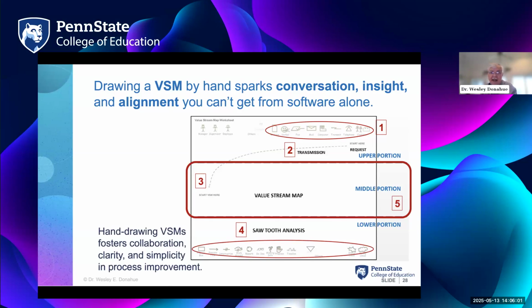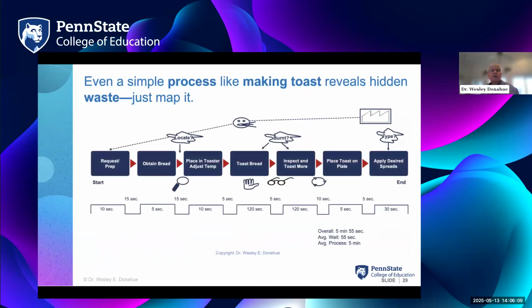These are typically drawn by hand, typically in pencil. I mean, it's meant to be erased, changed, and go as you go along. A simple process. So here is an example of a simple process for making toast, the value stream map.